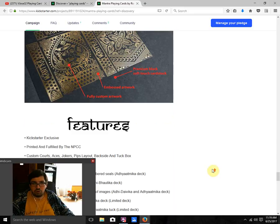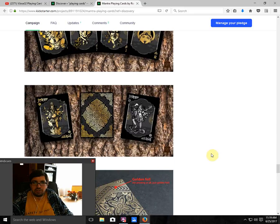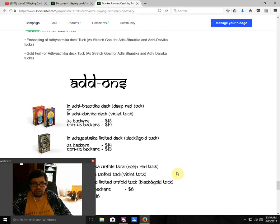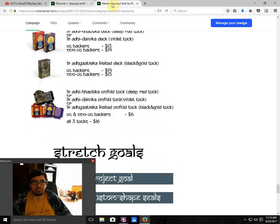Hopefully. Also, the font for the indexes might be a little awkward for some people, just like the A's and the K's and the Q's a little bit. Might be a little bit hard to identify for some people. Just a little bit, but they're pretty nice. They're different. It's got that like Indian type font. Very cool.